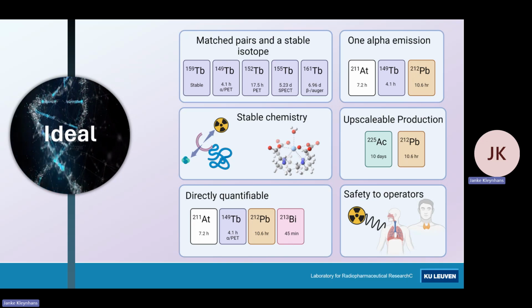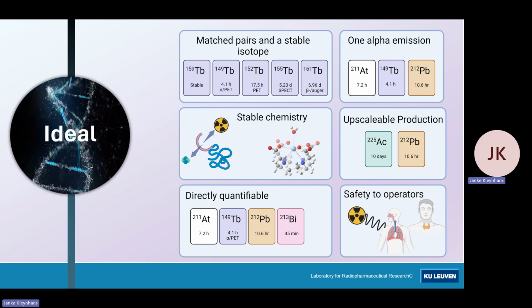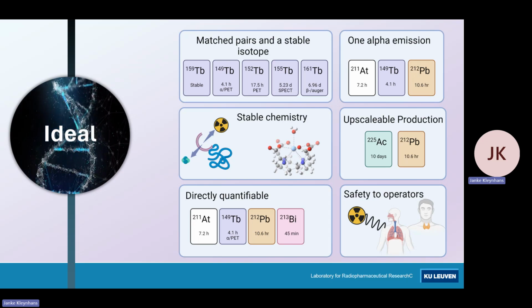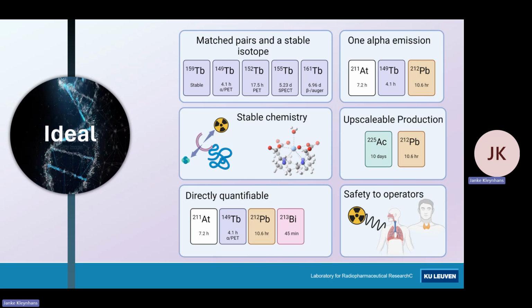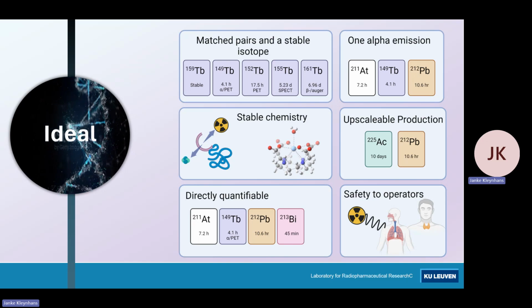So nice of terbium to provide us with a lot of isotopic options, where the isotope behaves chemically and biologically the same, but it has different emission characteristics. So that is quite interesting. And if you could build your own alpha emitter, this would have been something I would add to my list.